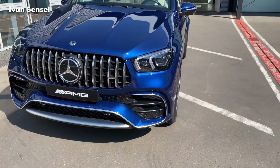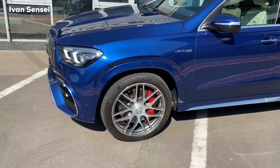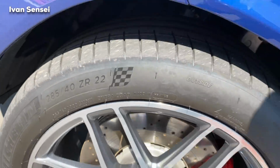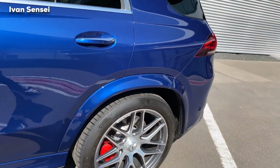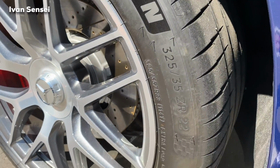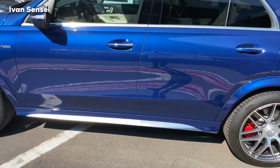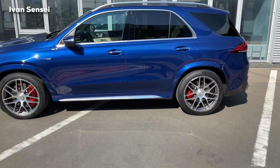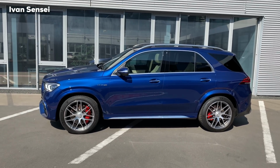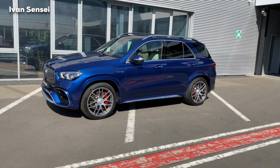So we can check also the wheels. These are the Michelin Pilot Sport 4S tires, and the front tire size is 285/40 R22, and the rear tire size, we can check here, is 325/35 R22. So wider at the rear, because this car is predominantly rear-wheel drive. Actually this car puts more power on the rear, because this is how it is with cars which are not compact. Always you have more power at the rear with the larger cars.